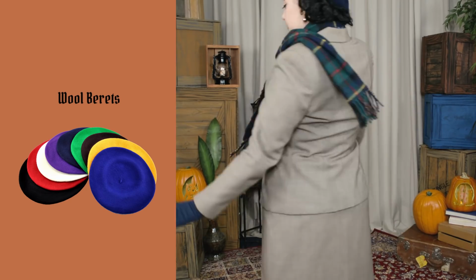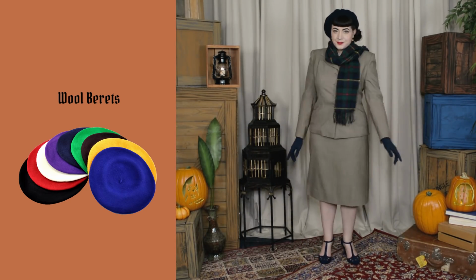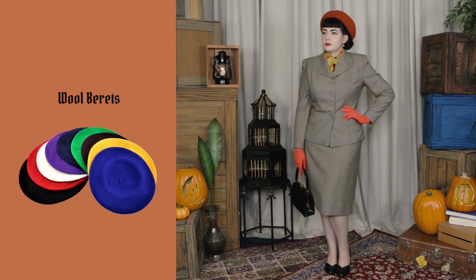So here I have navy blue accessories, including a navy beret that I picked up on my last trip to Paris. Nice flex there. Here with this suit, and then also with an orange beret and gloves and a coordinating scarf, and then also with a red coordinating accessory set.